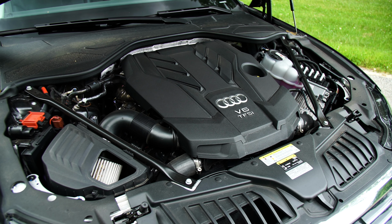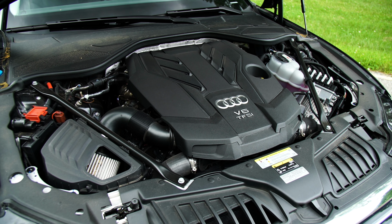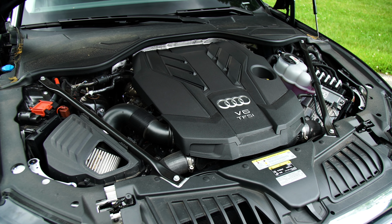It's aided by a 48-volt mild hybrid setup that uses a battery to reduce the power demands on the engine and helps smooth out the operation of the engine's stop-start feature that is intended to save fuel.